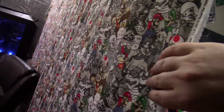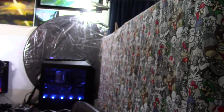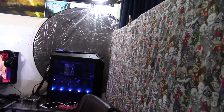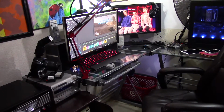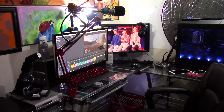And back here I've just got this very thin cloth that I bought at Joann's Fabric. It's 2 separate pieces of it that are held up by a couple boom arms that are all clothespinned together and everything. And yeah, that's basically the overview. Let's look closer at things because I think that you might actually enjoy some of it.